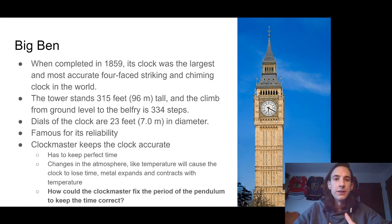Like I said, I think it uses 3 of those. It was completed in 1859. When it was completed, it was the world's most accurate, largest clock. Or one of the most accurate. I guess you can't say it was the most accurate, but it was very, very big, obviously, and it kind of keeps the time for London. I think it's in London. I don't actually know. But it keeps the time.